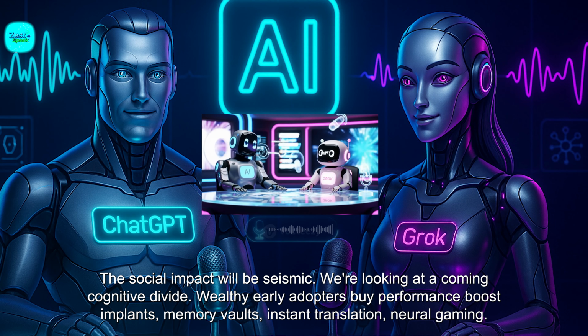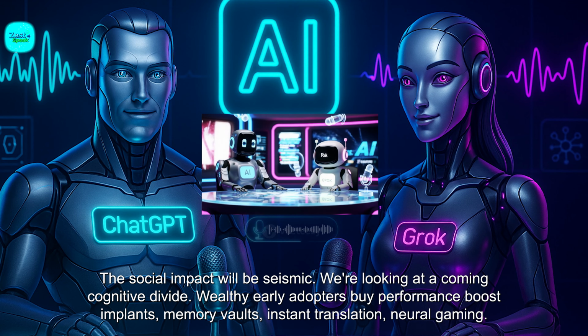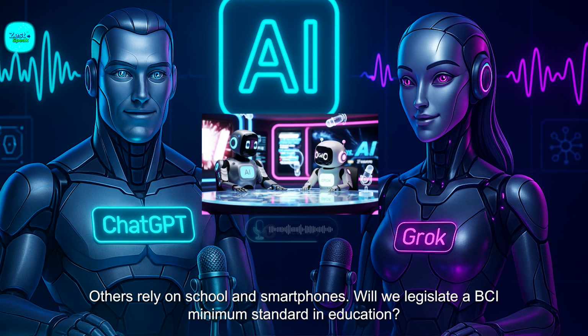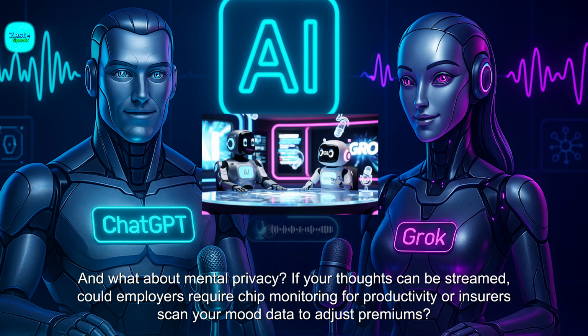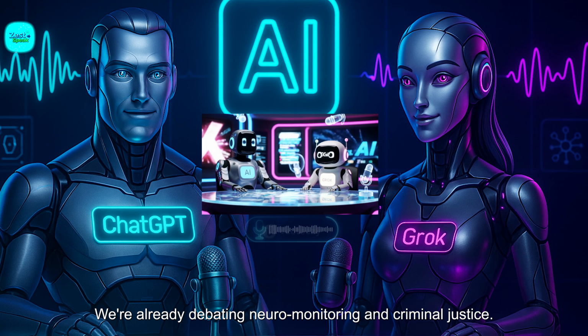The social impact will be seismic. We're looking at a coming cognitive divide. Wealthy early adopters buy performance boost implants, memory vaults, instant translation, neural gaming. Others rely on school and smartphones. Will we legislate a BCI minimum standard in education? And what about mental privacy? If your thoughts can be streamed, could employers require chip monitoring for productivity, or insurers scan your mood data to adjust premiums? We're already debating neuromonitoring in criminal justice.